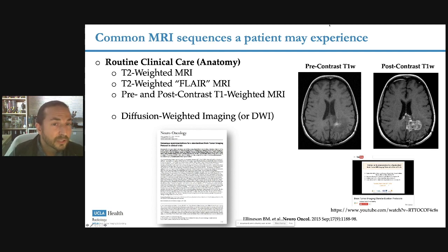So routine clinical care is really looking at anatomy of the brain and trying to understand if the tumor is growing or not. So we use a couple of sequences, the first being a T2 weighted MRI, and we'll go through these one by one and kind of what they measure and what they tell us.